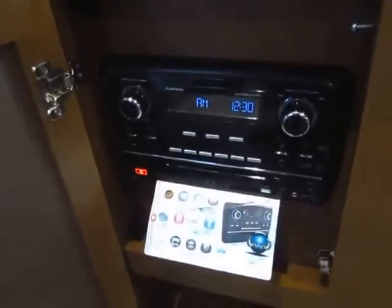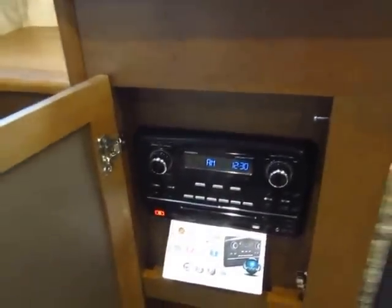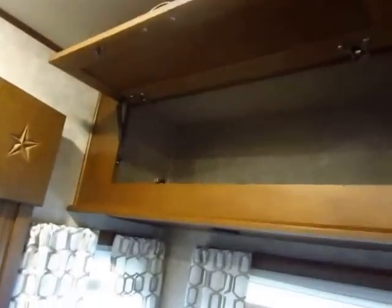This is your entertainment center, and this is the reason you don't need to bring along extra electronics. It's Bluetooth, it's DVD, it has HDMI inputs for like a Blu-ray player. It does everything. Even your overhead cabinetry in an Open Range is bigger, deeper. Now, obviously, you're going to need a two-step stool to get up here, but you don't put the stuff up here you're going to use every day. You don't put your forks and knives up there. You put the stuff you're not going to use every day.